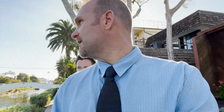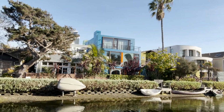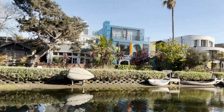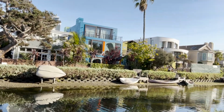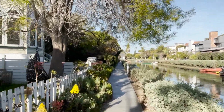And wow, they even have this blue house across that looks very different. A little artistic, very artistic with the glass in the weird shapes, kidney shape designs and stuff. Very nice. And there we have some smooth stucco with that. A lot of contemporary architecture.